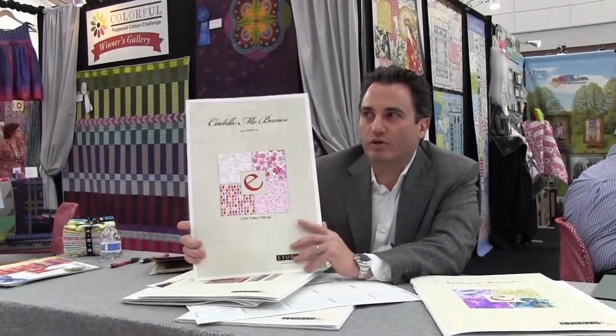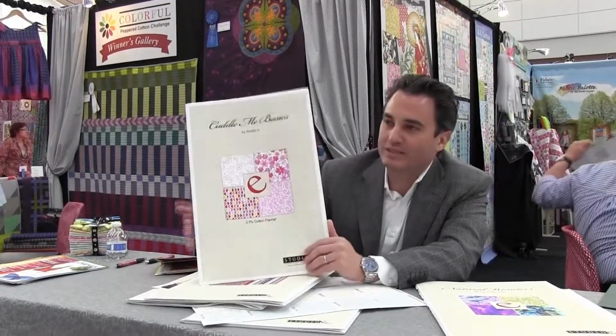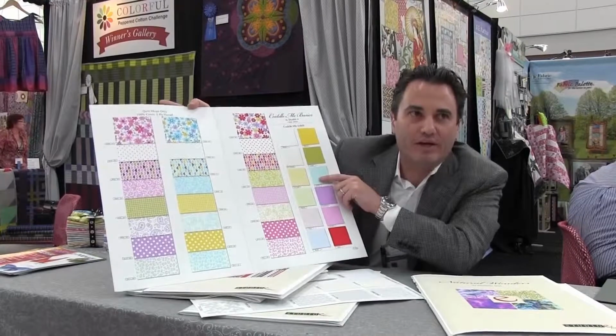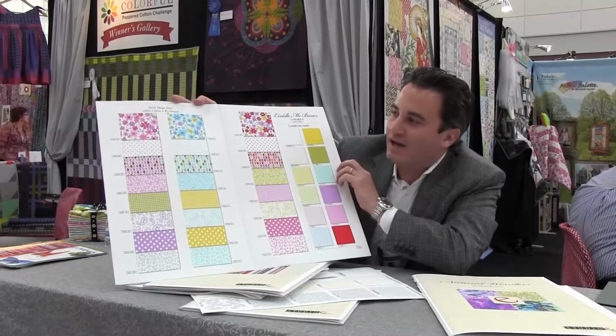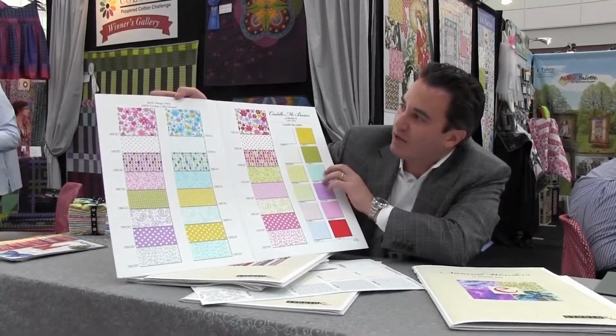So we will continue to do some flannel lines. This line is a basic line. It's called Cuddle Me Up Basics. And it's a 2-ply flannel. So it's really beefy and yummy. And at Quilt Market, we had our cotton candy in pre-cuts, and everyone was walking by touching it. And they really like the hand. So this is the next 2-ply flannel line that we have.